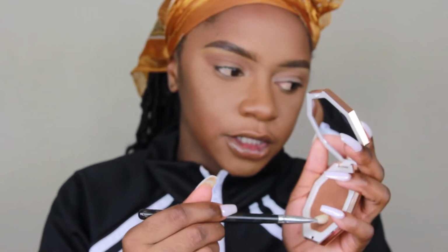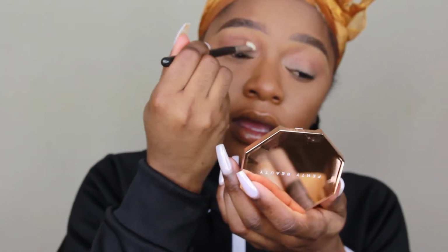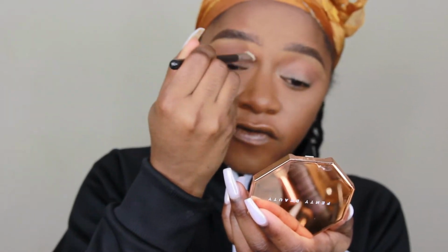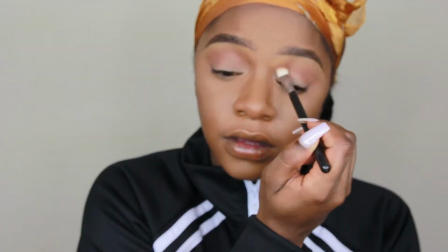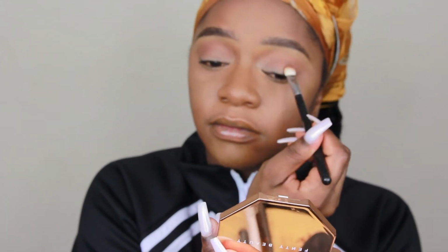I'm actually gonna take a more defined brush with no product on it and just tilt my head back and focus it on my crease just to define it a bit more. And I like to tilt my head back just so that I can see my crease, because I wouldn't say I have hooded lids, but you know, my space can be limited depending on how I apply shadow.